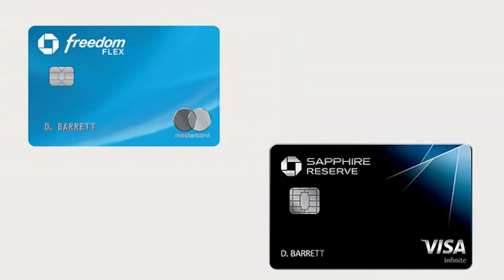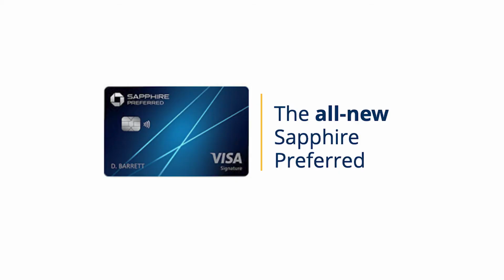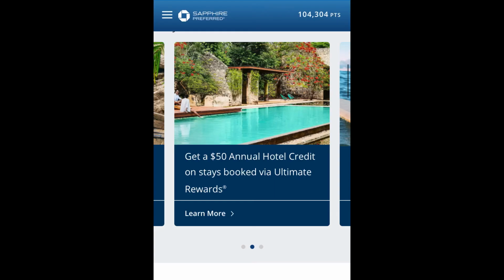Overall, while we did apply for the Sapphire Preferred just for the welcome bonus, the recent changes have started to change my mind about it, and now I could be holding on to it longer than I initially envisioned. Originally, when we applied for the Sapphire Preferred, I assumed we'd either downgrade to one of the Freedom cards or perhaps even upgrade to the Sapphire Reserve after our first year. However, the recent revamp might make this card worth holding on to, as the $50 anniversary hotel credit and 10% point bonus could make a significant dent in the annual fee.